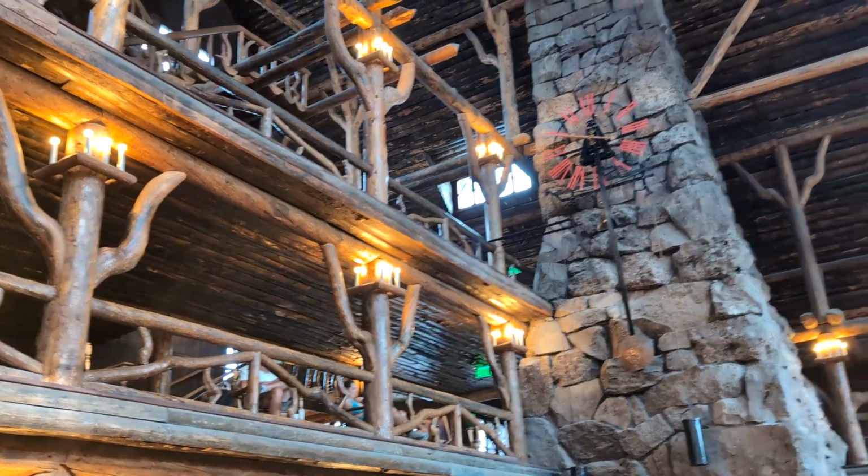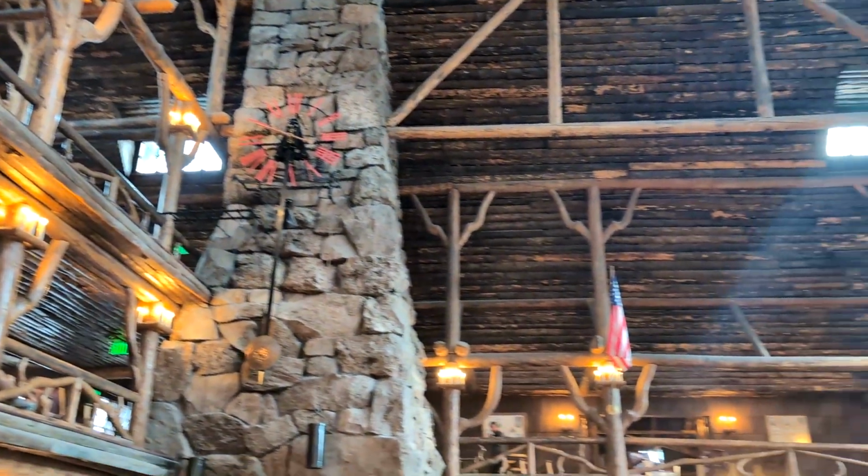We had already been to Old Faithful, but there are so many geysers in the area that we also wanted to see. So we ended up parking at the Old Faithful Inn this time, which is a historical building. It's a log style wooden building, which is the tallest in the world actually. I think it's over 70 feet tall. It's a 76-foot building, and it's the largest log cabin structure in the world. And it was built in 1904.